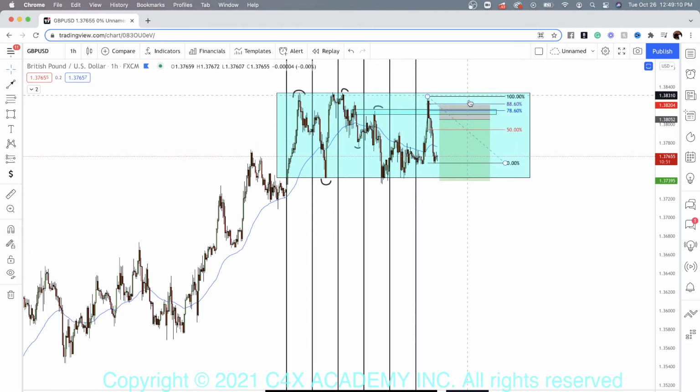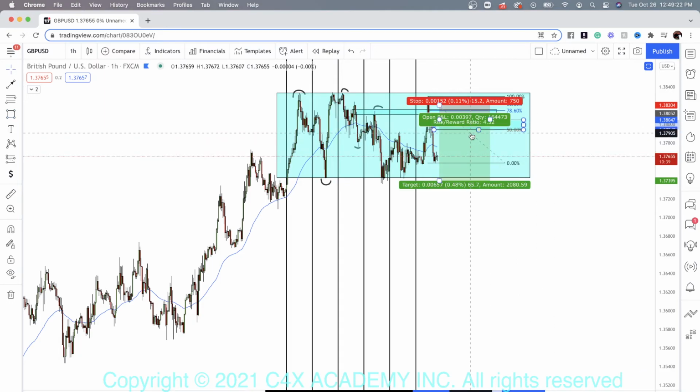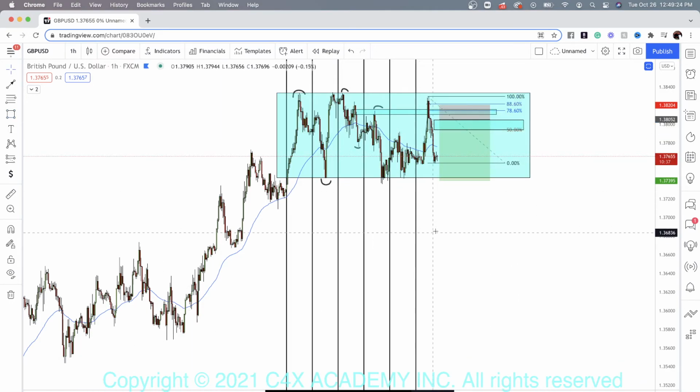Market could also break above, retest, and continue with the overall continuation to the upside. But for right now, I am fairly bearish. Market could come up into this zone, which is the 50% and the 61.8 Fibonacci retracement, before it leads to any other continuations.